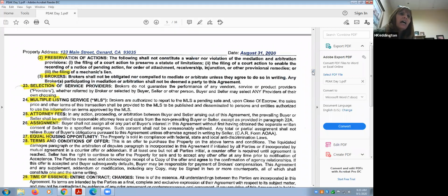Yes, I have had to go to court. I've had to go with our agents to small claims court. And that was quite interesting, where even the judge said, why do you have the agents in here? This is not between the agents. This is between you. So at least he was someone that knew the real estate laws.